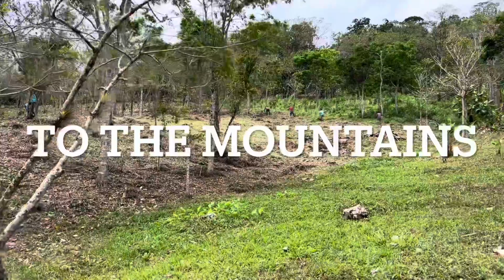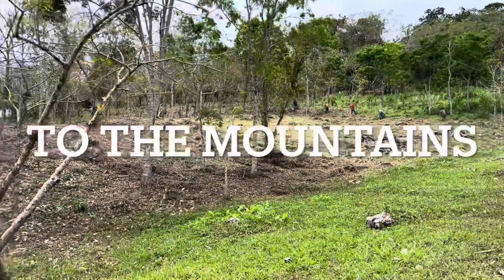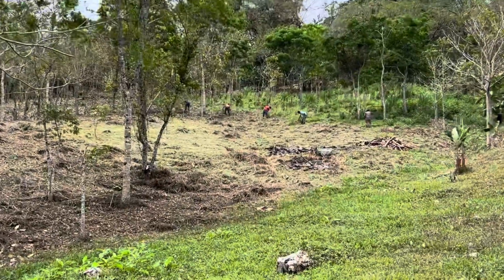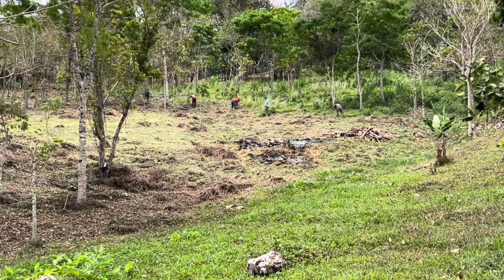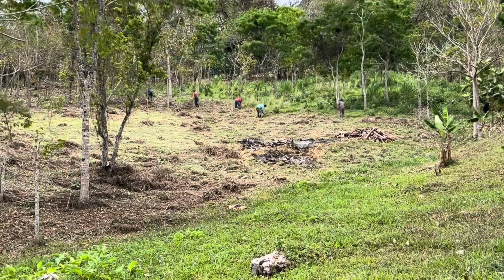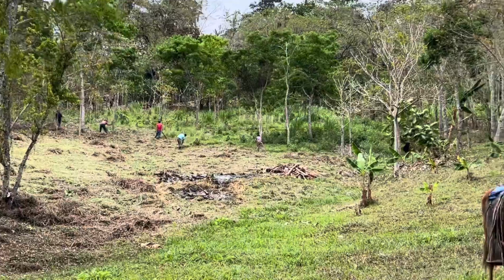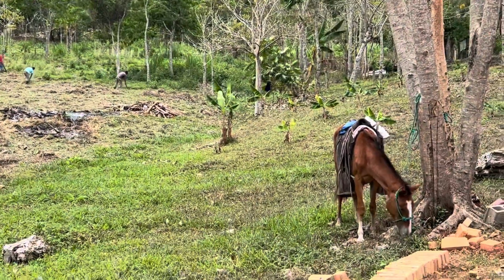This is the area that they will be planting coffee, and the weeds grow, so they're keeping it clean. So, 1, 2, 3, 4, 5 workers in the shed right now. And the horse is doing her best job.